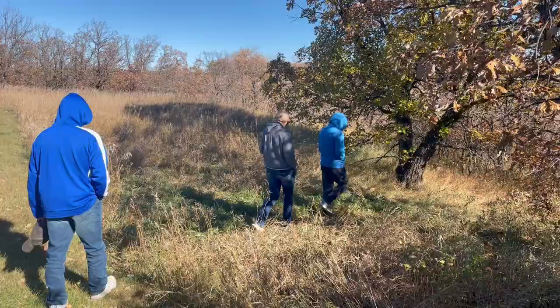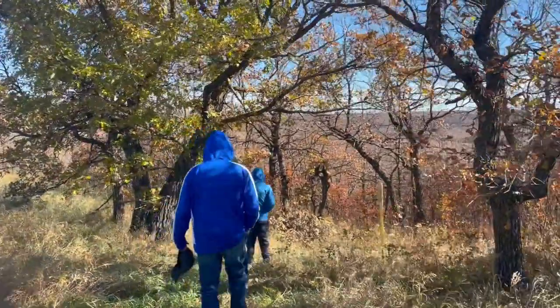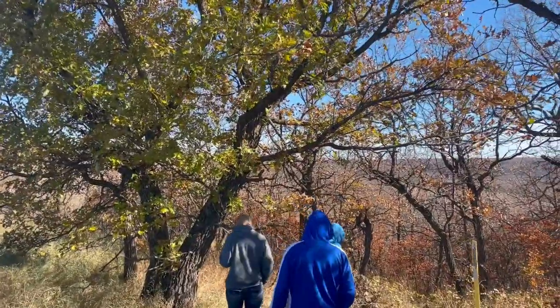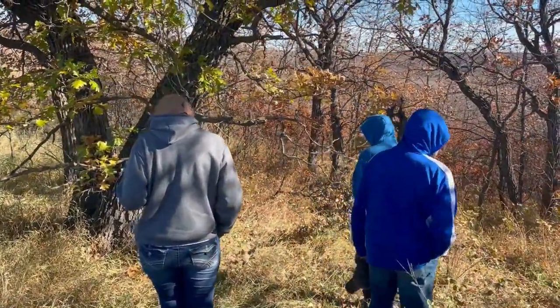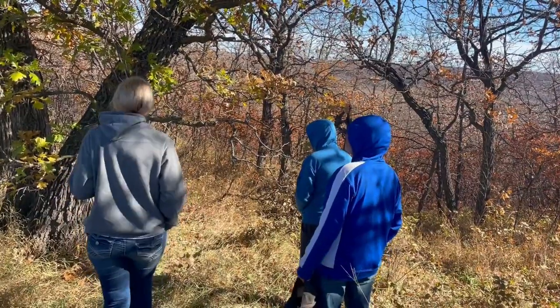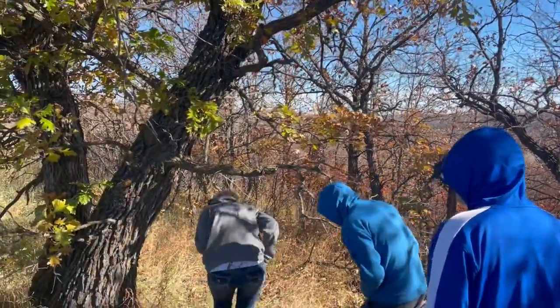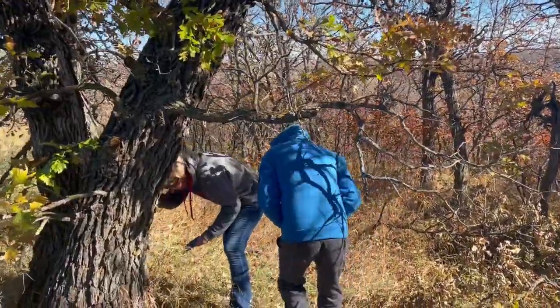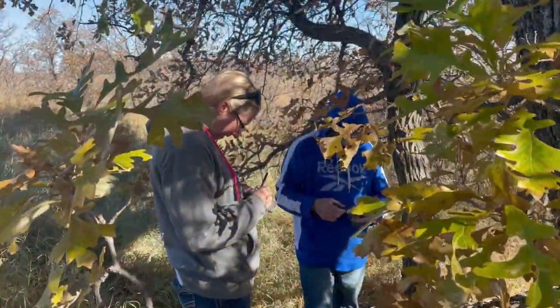Out looking for another geocache. Let's go follow them. Ed and Brittany are ahead of me, and they'll probably find it before I get there, but here we go. What's the clue? A small bottle. This is so much fun.